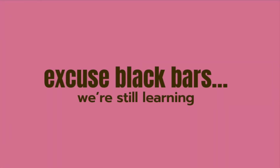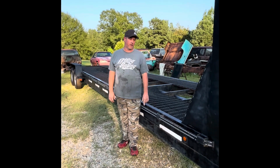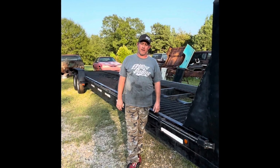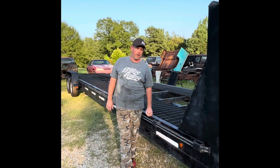Let's go see what we're working on today. So this is our 2-car hauling trailer. We bought this probably 6 or 8 months ago. We've been doing some work on it, getting it roadworthy. We used it one time to go to Ponies in the Smokies, and it worked out real well.